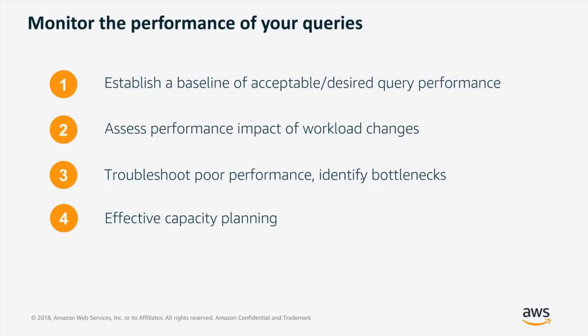As such, design decisions at one point in time in the past may no longer produce the most optimal results sometime in the future. So you should establish a baseline of acceptable or desired query performance for key and common queries in your application. That way, you can assess the performance impact of changes to your workload. This, in turn, informs future changes that might be needed and will help you troubleshoot poor performance as well. And will also help you identify bottlenecks, whether they are in your queries or in your available capacity. Thus, you can use query performance monitoring as a way to inform capacity planning decisions as well.